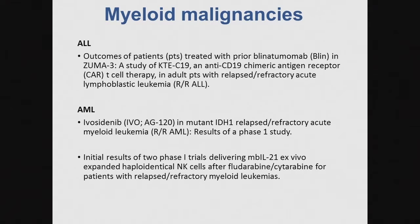And so there wasn't a whole lot in myeloid malignancies, but there were some key abstracts. In the interest of time, I'm going to pick a few, and in AML, I'm going to pick one, which is the ivosidenib in mutant IDH1 relapsed and refractory AML.